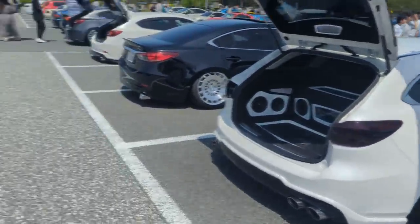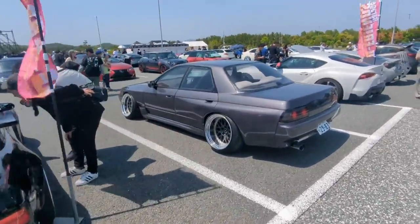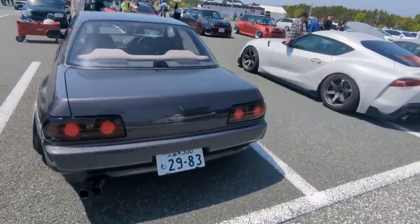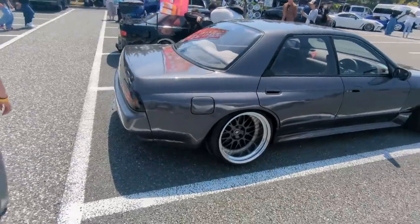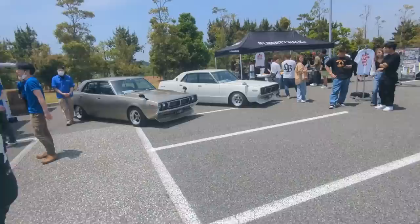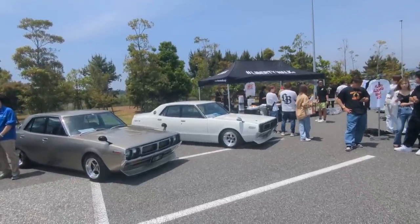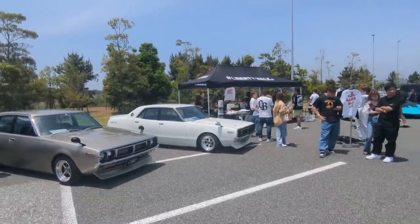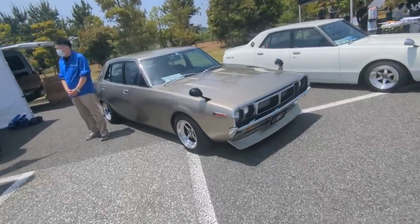Epic noises, people. But let's move on past the S13 to this wide body R32 sedan. It's a bit rough and tumble, people, but I still love it. And Liberty Walk in Yamaguchi Prefecture, apparently. This is their booth, of course it is. And the guy who owns it, he likes his Kyusha.